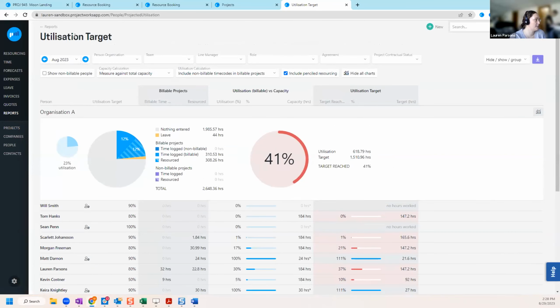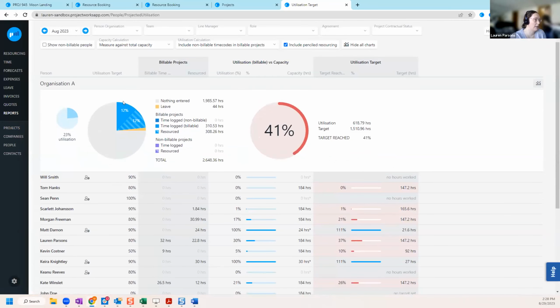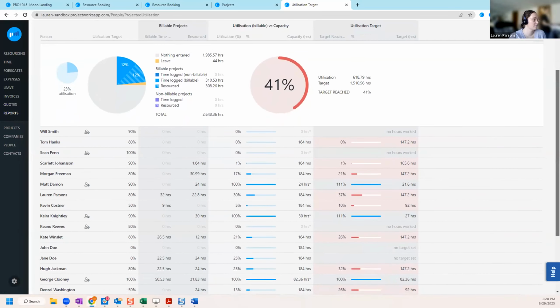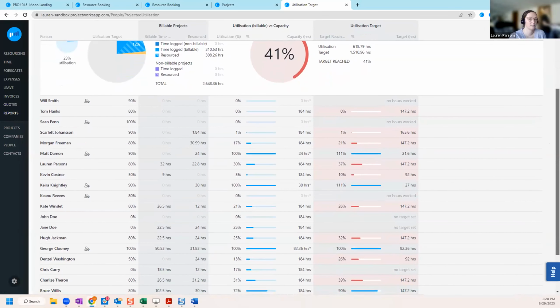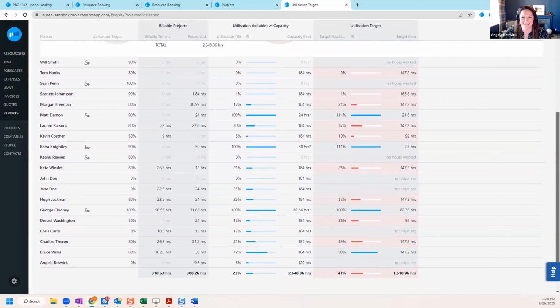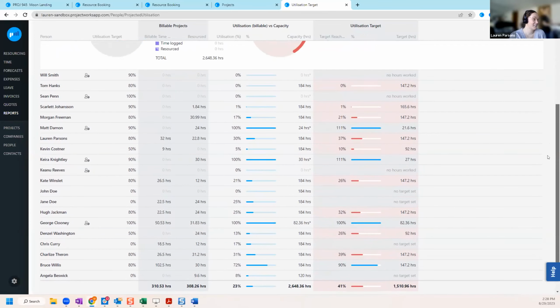And so in this utilization target report, again, we have all of the filters, and you can see a really high level view of what their utilization target is in terms of percentage, the amount of time they've spent on billable projects, and what they've been resourced to into the future on billable projects, and how that compares to their capacity and whether they have met their utilization target or not. Nice visuals there to be able to hone in on problem children within the business. Absolutely. Love it. Okay, that's great.